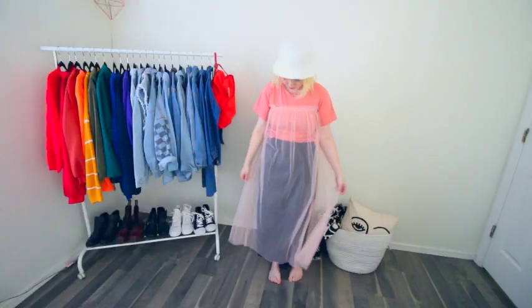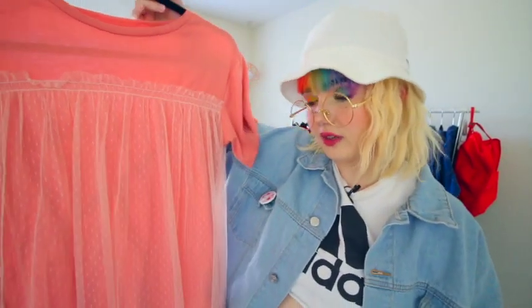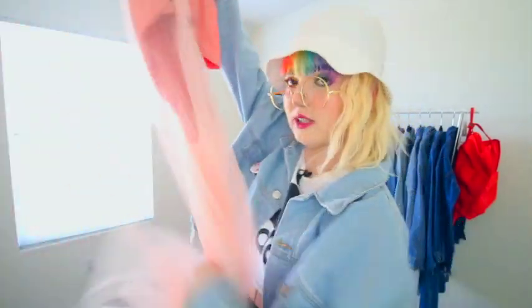It also kind of looks like something a maternity woman would wear, like a pregnant lady. So I don't know, we'll figure it out. I haven't styled it yet, but we'll figure it out. I don't know how I'm gonna style it to do the try-on even. I just really like this fabric.